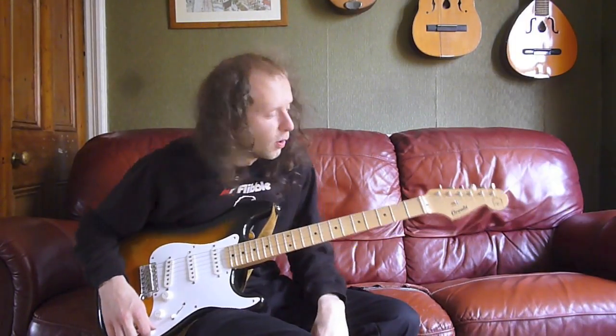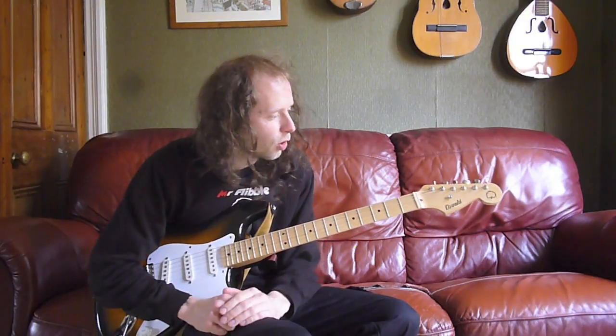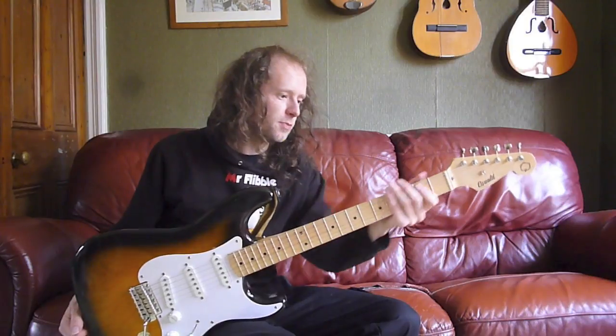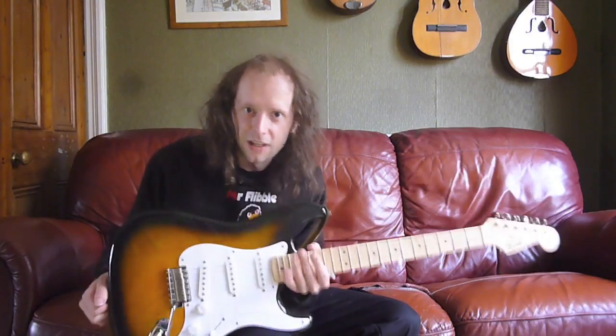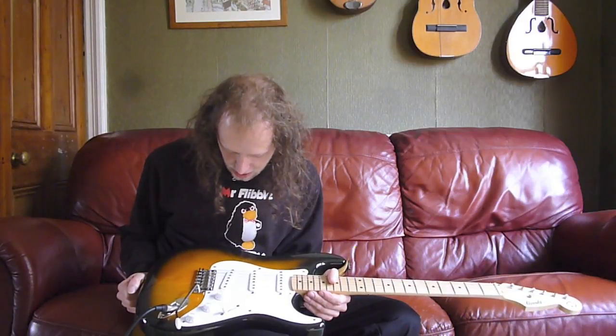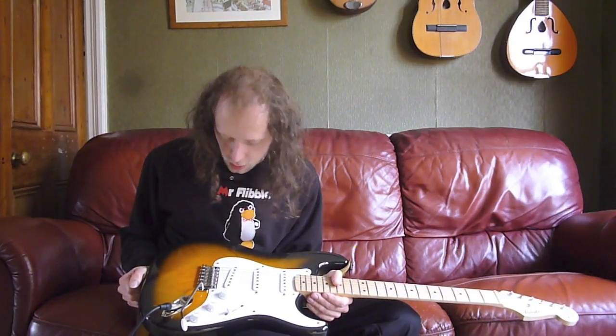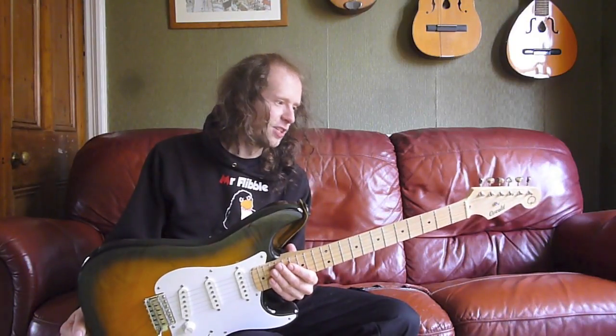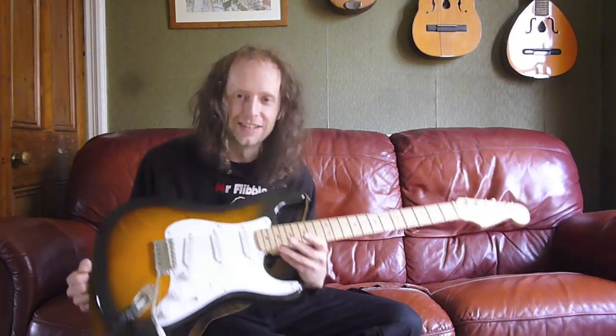Okie dokie, we all know and love this guitar. This is the Oswald John Strat, which I've had since February. Gifted to me from Mr. Master Nick Oswald, and I am grateful every day for this guitar. I love it to bits. Absolutely love it to bits. It's just ridiculous. Just a ridiculously good guitar.